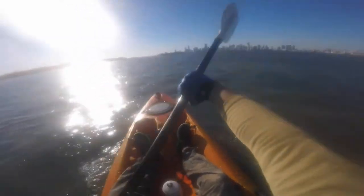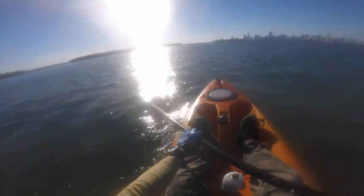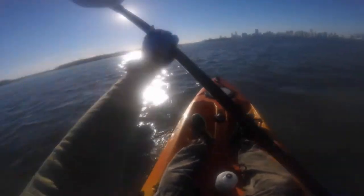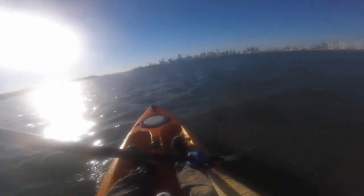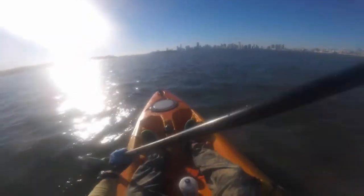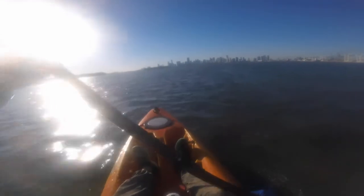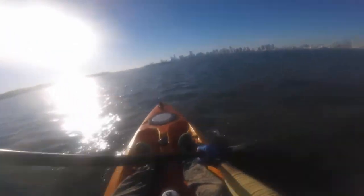But we still need to get there. And as you can tell, the wind is definitely not in my favor. The tide is going out and I'm paddling against it. Plus, it's low tide, so I'm trying really hard not to get beached. These are the worst possible conditions to kayak in, and I knew all this, and I still came out here because I'm really, really stubborn.